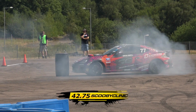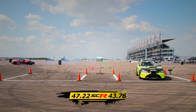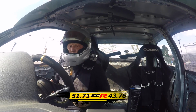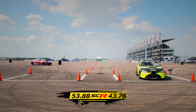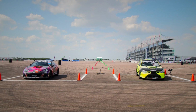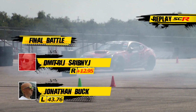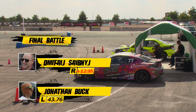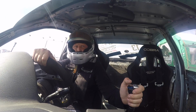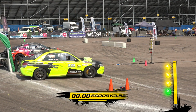And a stop in. Oh, Dimitri spun out there. He's lost loads of time there. Bucky just sitting in the box waiting. That'll frustrate Dimitri, I know it will. And a stop in the box. No tap of the barrel, but a lot of time lost. Let's see if Bucky can hold his nerve on the second side. He's got a massive head start in the seconds from that first run on Dimitri.